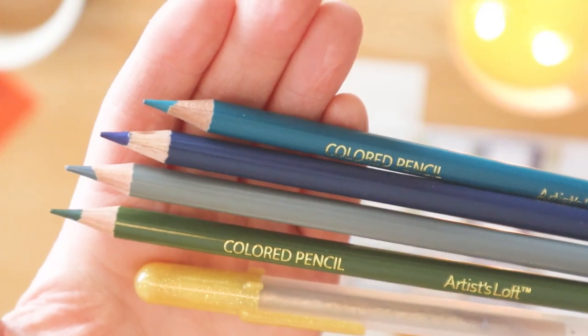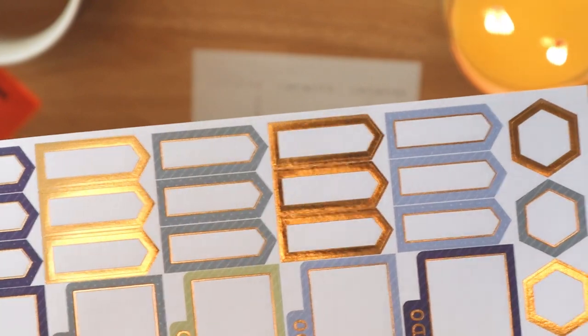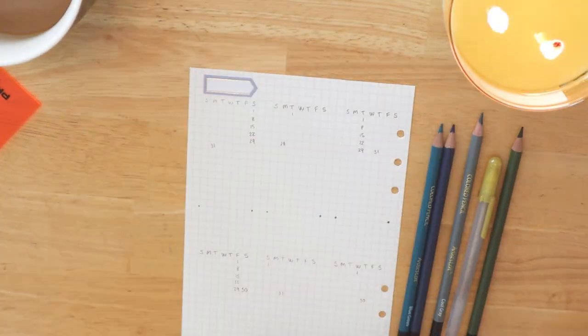Once I've chosen a color scheme for my colored pencils and stickers, I'm just going to jump right in making a calendar for each month.